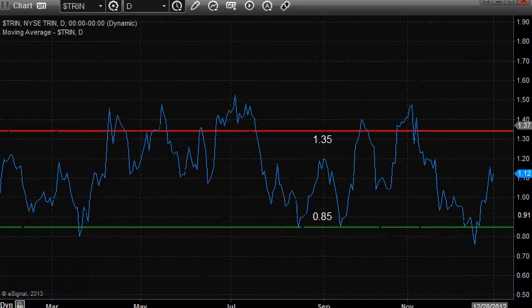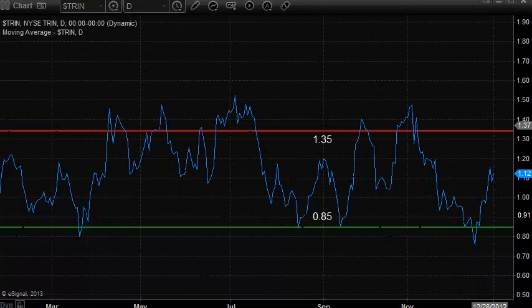Here's a look at our 10-day trend, which is pretty much right in the middle of the overbought and oversold threshold. We recorded this very, very overdone reading down here, where this very low reading was implying that we were going to turn back down. But that was more than a week ago. So this is back into the middle of the range, and what we're looking at here is really just a normal reading.